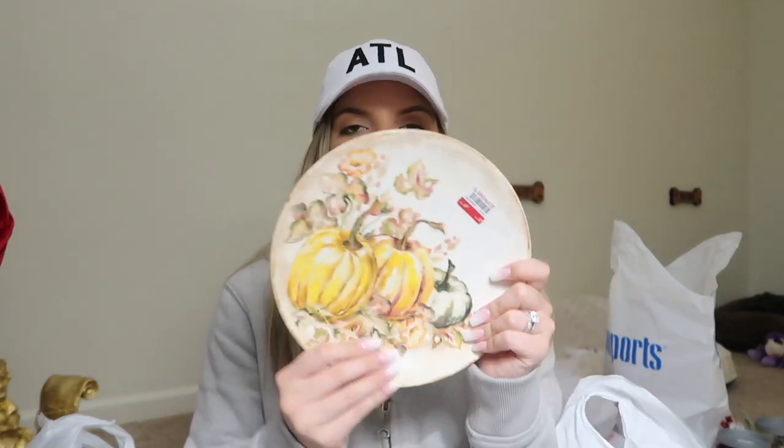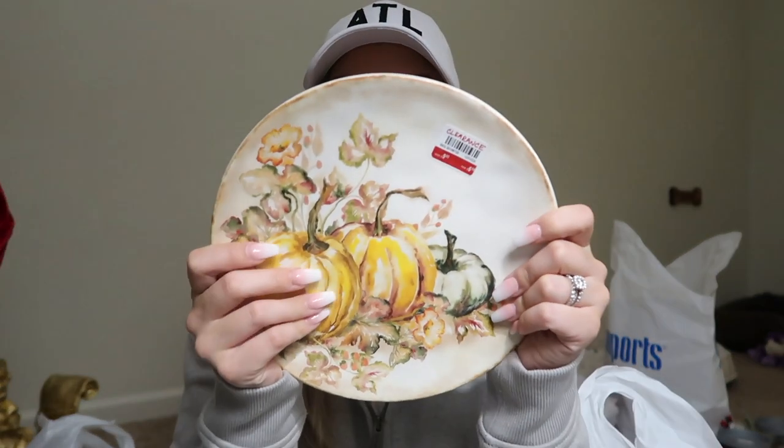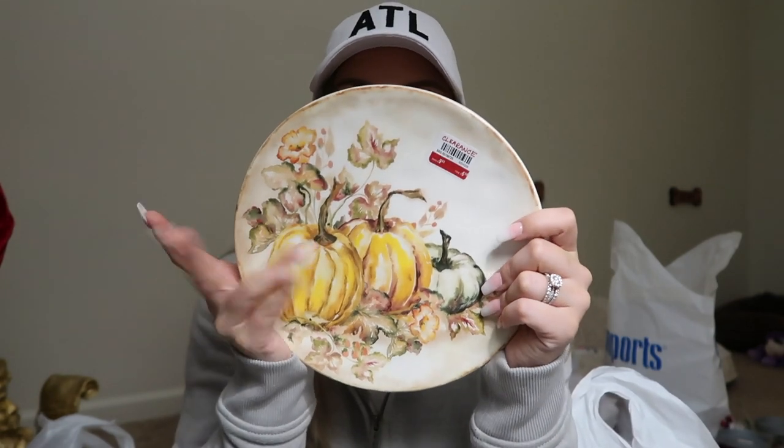We have some small plates to go on top of the bigger plates that we'll have, or to go beside them, however I decide to decorate it. But we have two sets of plates. We have bigger plates and then these smaller plates. And these were on sale for $6.98 a pop. So that's nice. They were $3 and some change off.